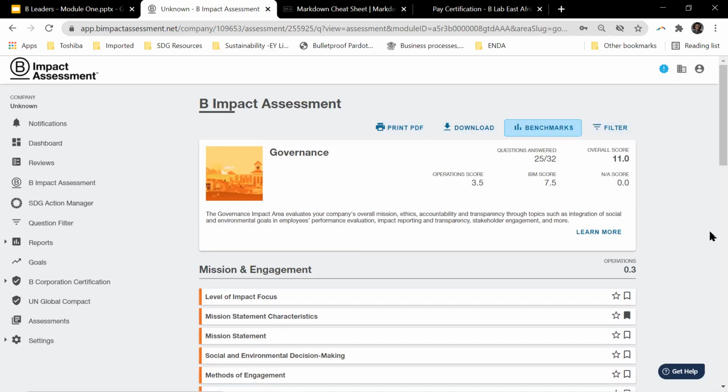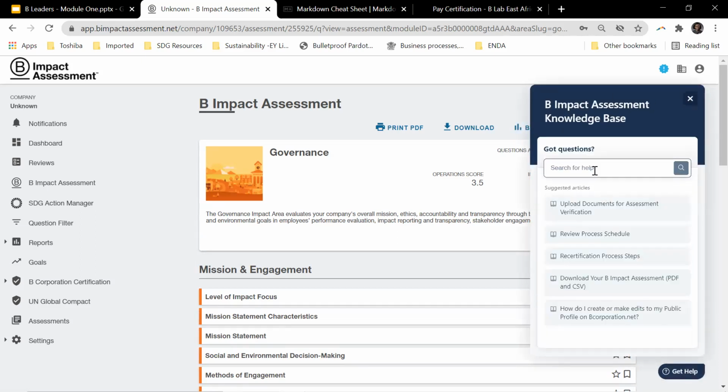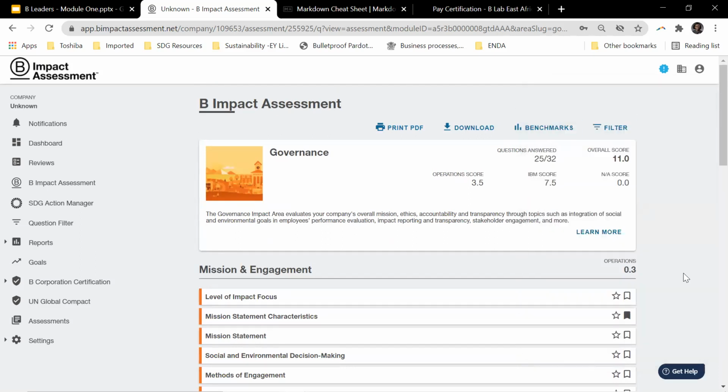The other thing just to mention is that in case you get stuck, there's an online get help where you can type what you're looking for and you can get prompts here. If the answer is not there, it will ping someone to respond to you. So feel free to use this feature to get any material that you feel you need.